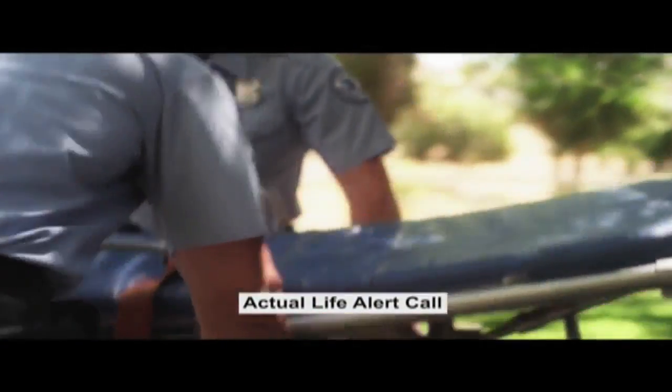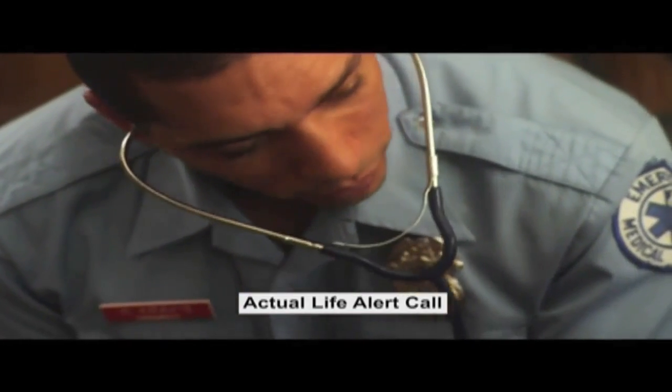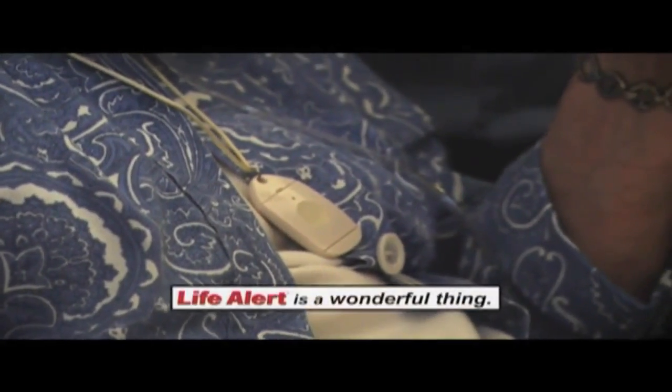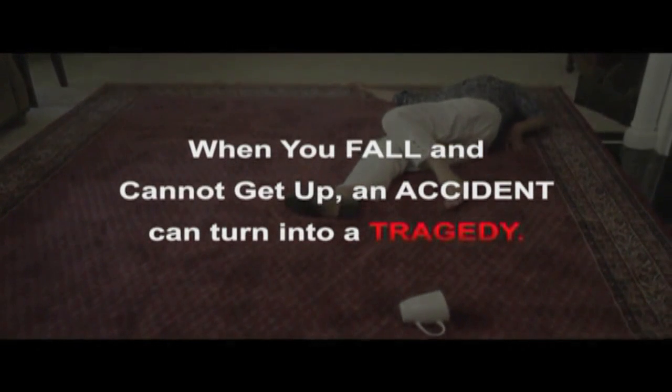I'm calling in regards about my mother, and I just want to thank you because it saved my mother's life yesterday. And I'd like to know the names of the people that came in and saved her so I could call and thank them. And she's doing fine. It's a wonderful thing. Thank you. When you fall and cannot get up, an accident can turn into a tragedy.